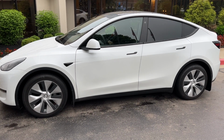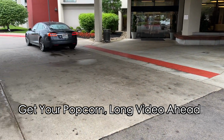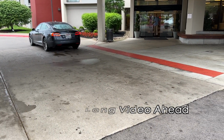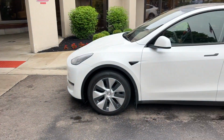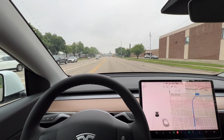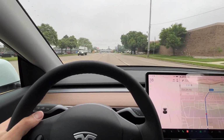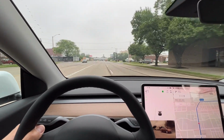This morning we're heading to the Air Force Museum, and I parked my car and look what's there, another Model S. Good day. Tesla's all around. We're just headed to the museum this morning, working our way through the streets of Dayton here.